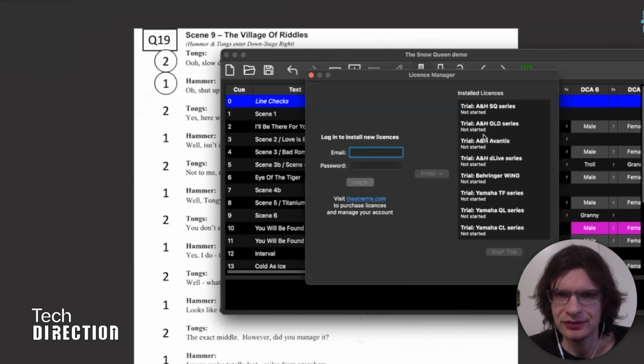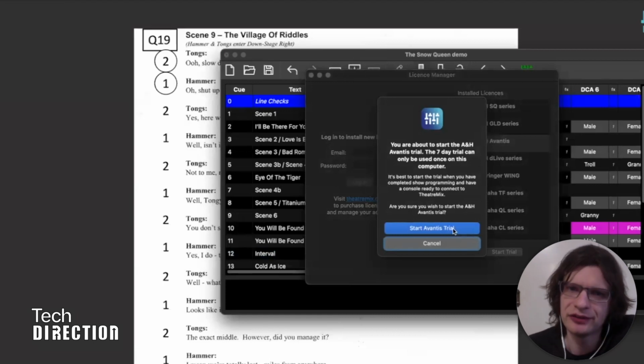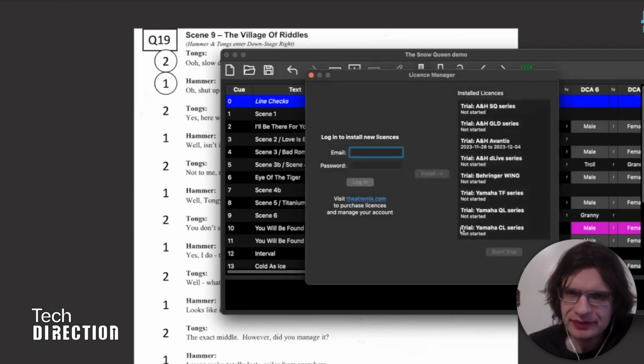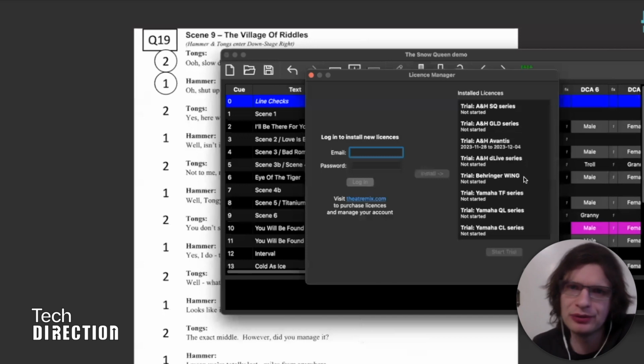So if we have an Advantis here, let's just start a trial. The other consoles use weekly licenses to actually use them. So X32 is still free. All these other ones, you can build the show files for free. You can get all the data working, do all the GUI stuff. When you want to connect it to a console, that's when I ask you for a small amount of money to cover the costs of building this thing.